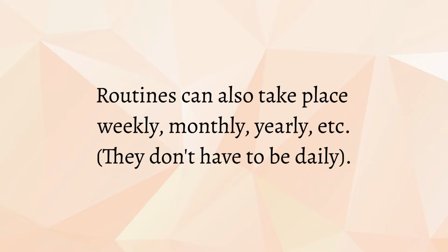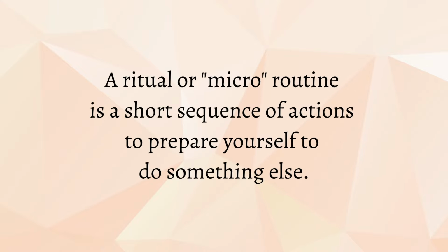Routines can also take place weekly, monthly, yearly, etc. They don't have to be daily. A ritual or micro-routine is a short sequence of actions to prepare yourself to do something else. An important thing to note is that if you are neurodivergent, particularly if you have ADHD or any form of executive dysfunction, building genuine habits that happen automatically by themselves is really difficult.